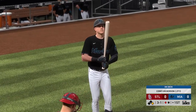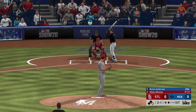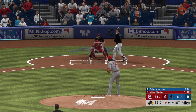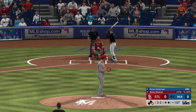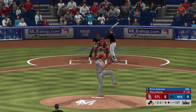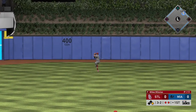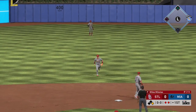We're seeing a good AB here from the 3-hole hitter. If he can work a walk or pick up a hit here, he's going to put that cleanup guy in a really good position to do some damage in this first inning. Fastball in there, 3-2. Runner at first here, 1 man out. Lifted in the air to straightaway center. Bader is there to put it away, and the runner will be forced to retreat back to first.